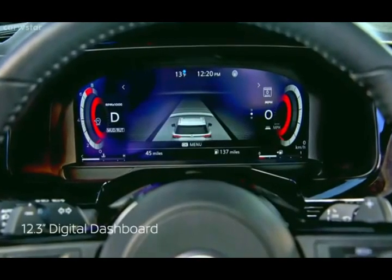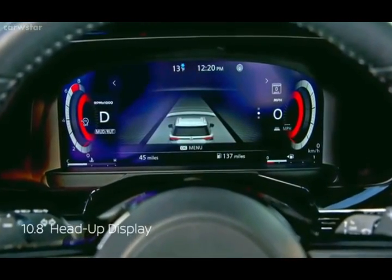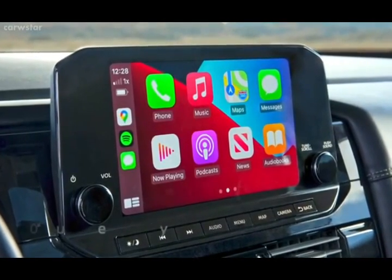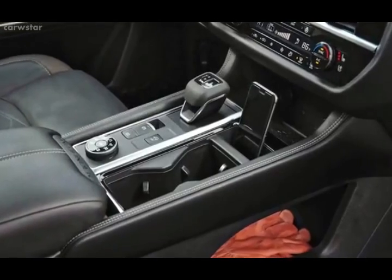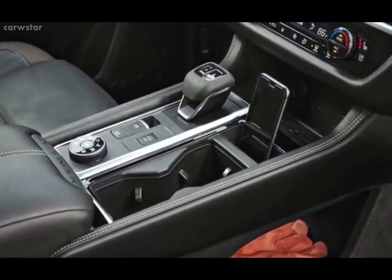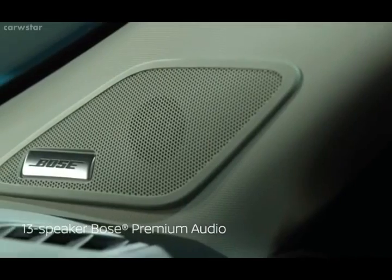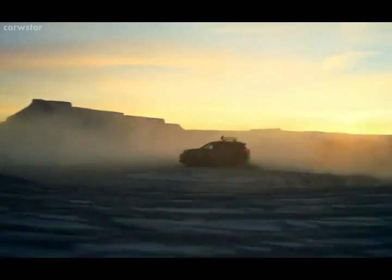A large, fully customizable digital dashboard, as well as a new head-up display to help keep the driver's eyes on the road. And for both drivers and passengers, a large 9-inch center touchscreen display, giving access to the standard Apple CarPlay and Android Auto, available wireless Apple CarPlay and Wi-Fi hotspot, as well as a Bose premium audio system with 13 speakers.